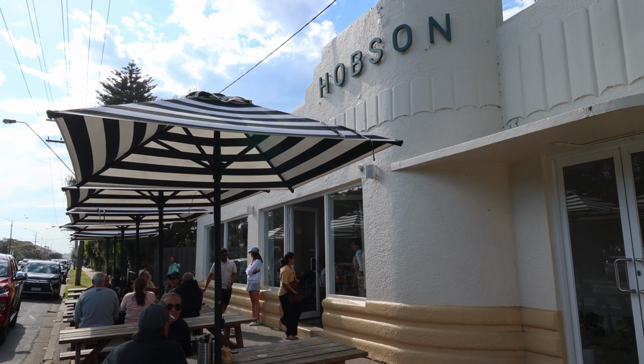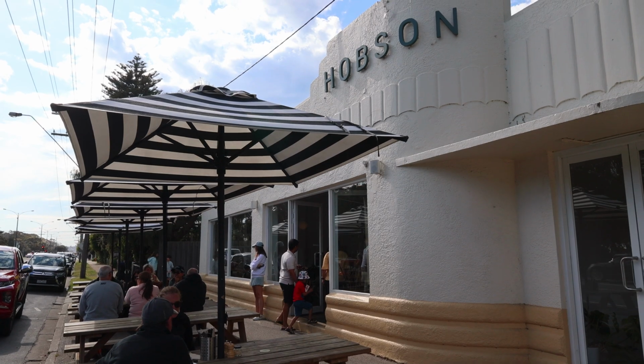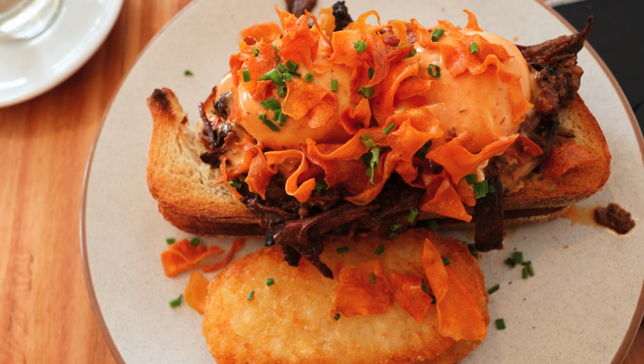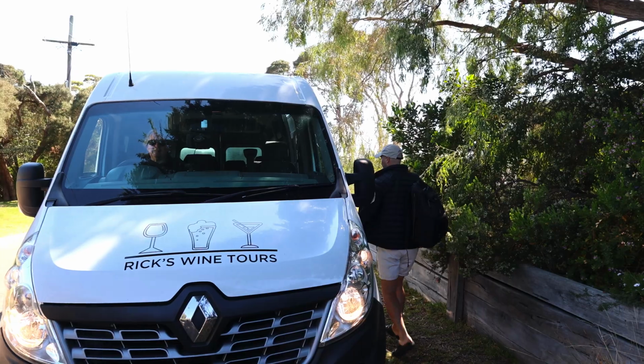To line our stomachs before a big day of wine touring, we had a delicious brekkie at the Hobson in Rosebud. The food here was delicious. Peter and I usually get 2 meals and share, but neither of us wanted to share the brisket eggs Benedict, so we had one each, and I highly recommend.